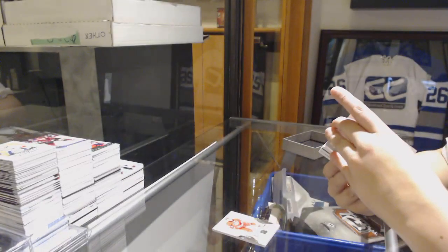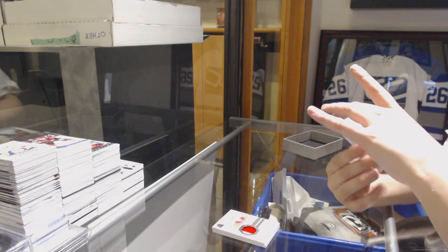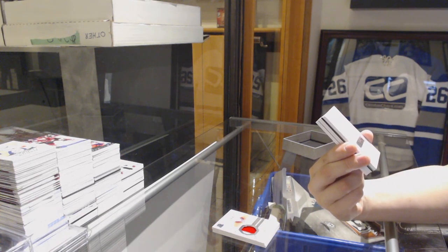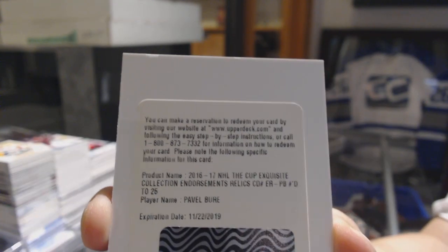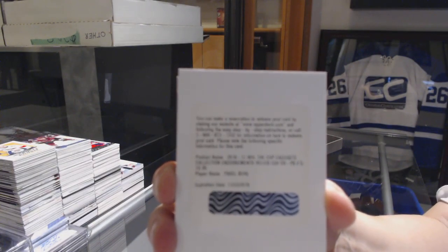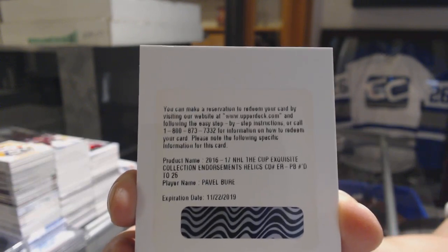Daniel Altschuler. We've got /225 Exquisite Collection Endorsement Relics, Pavel Bure. I will have to check the checklist for what team, but that is an Exquisite Collection Endorsement Relics /225 of Pavel Bure.